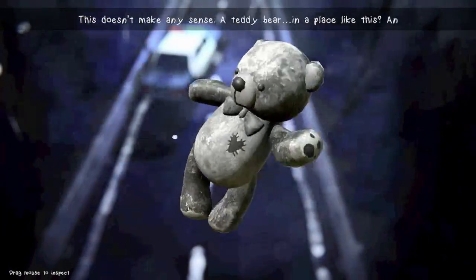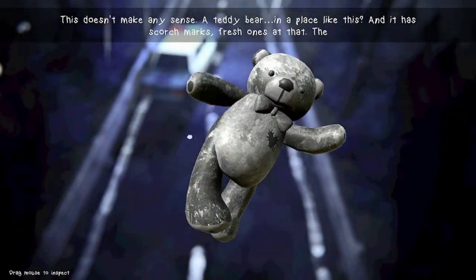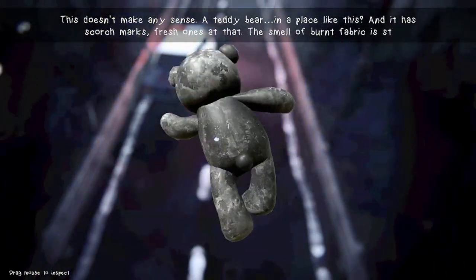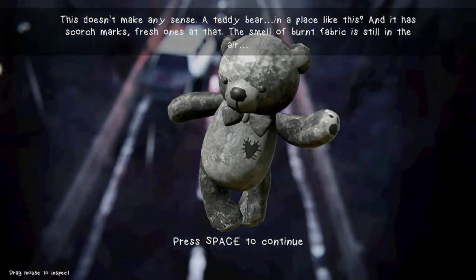This doesn't make any sense. A teddy bear in a place like this, and it has scorch marks. Ugh, fresh ones at that. The smell of burnt fabric is still in the air. No.